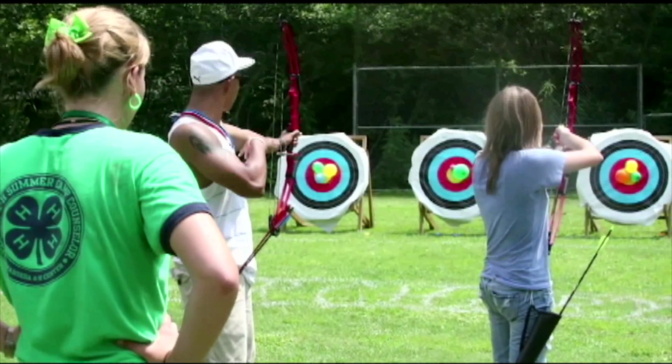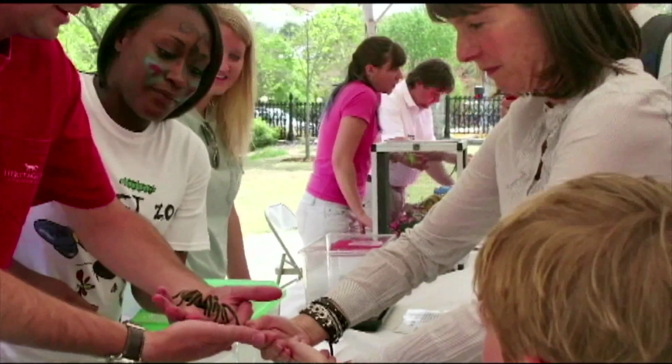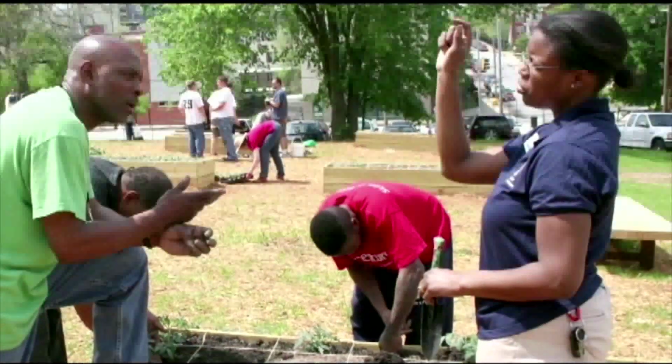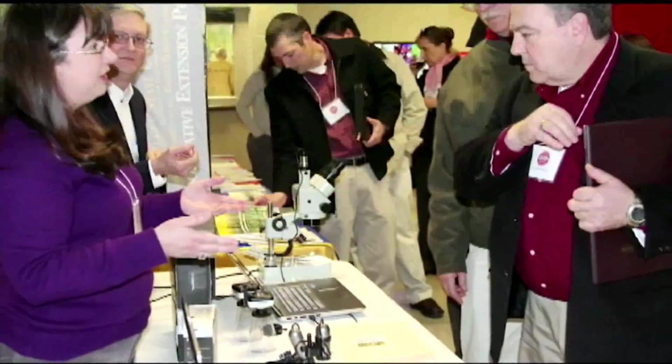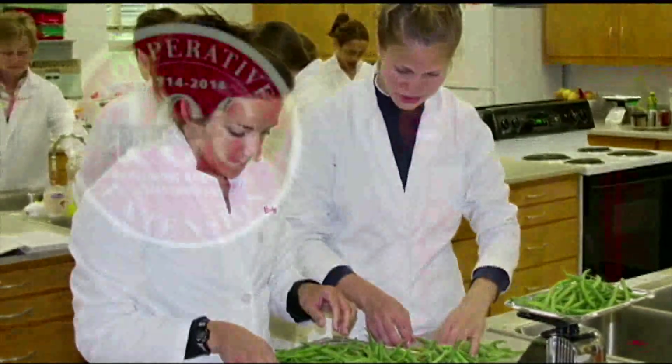I serve Fulton County. It's a large county. We don't have that many farmers, but we have a lot of people. And we have a lot of families that just simply need help. So Extension brings that human touch to our community. We answer the questions directly. We give it to you in a manner that you can understand and you can use, and you can apply immediately. So Extension is kind of like that friend next door. You may not talk to them every day, but you're really glad that they're there.